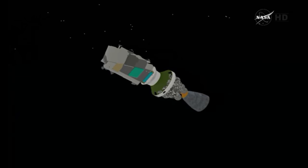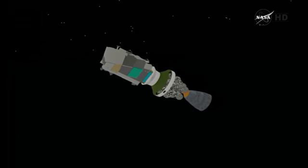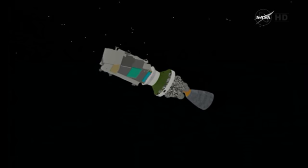While we're in the coast phase, we're going to look now at some launch replays from our different camera angles at liftoff. These are the launch replays from just moments ago.